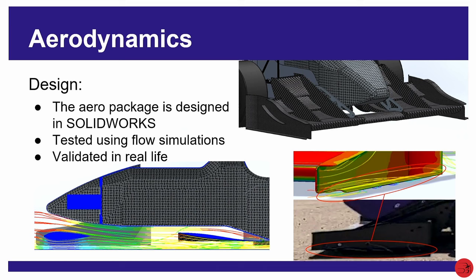So beginning with designing our aerodynamics package, we designed the entire aerodynamics package in SolidWorks. And then after we designed it in SolidWorks, we tested the entire package using flow simulations, including SolidWorks CFD and ANSYS. And then after we manufactured the entire package, we validated it in real life using string testing and also shock pot numbers, things like that, just to verify how efficient we were in terms of our manufacturing and compare that with our design goals.